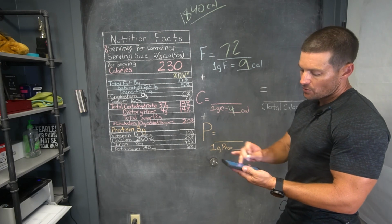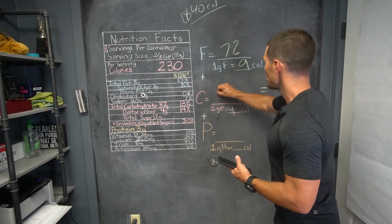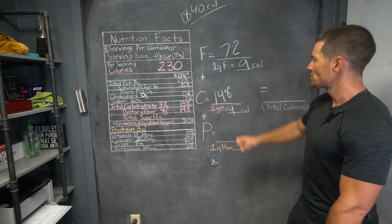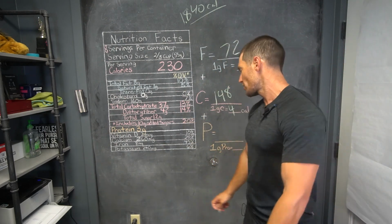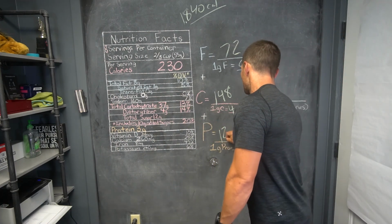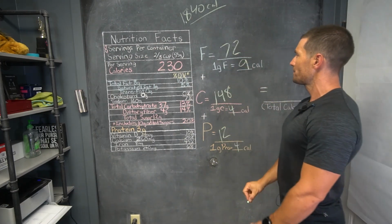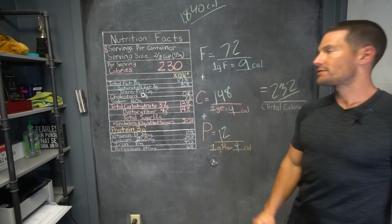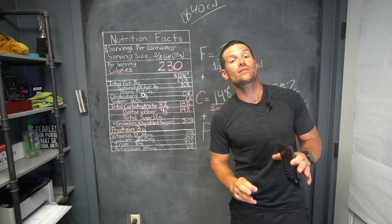So now we take and we go 37 times 4. We got 148 calories are coming from carbohydrates. So 148 from carbohydrates, 72 from fat. Protein, same thing. We got 3 grams. 1 gram of protein equals 4 calories as well. So that means we have a total of 12 calories. All right? If we were to add all of these up, we actually get 232. Well, it's not 230. Every brand is going to measure that a little bit different. That's what you need to know.